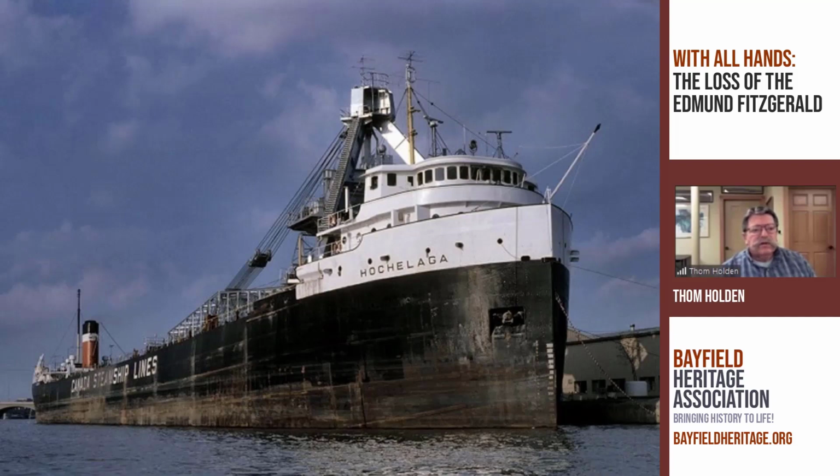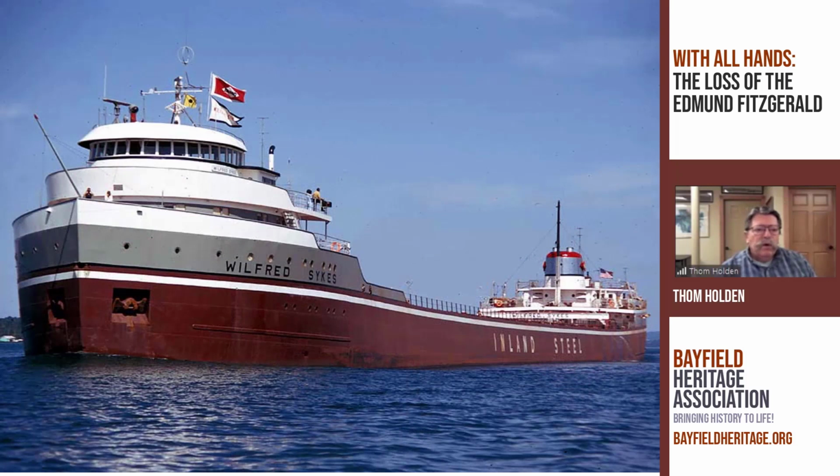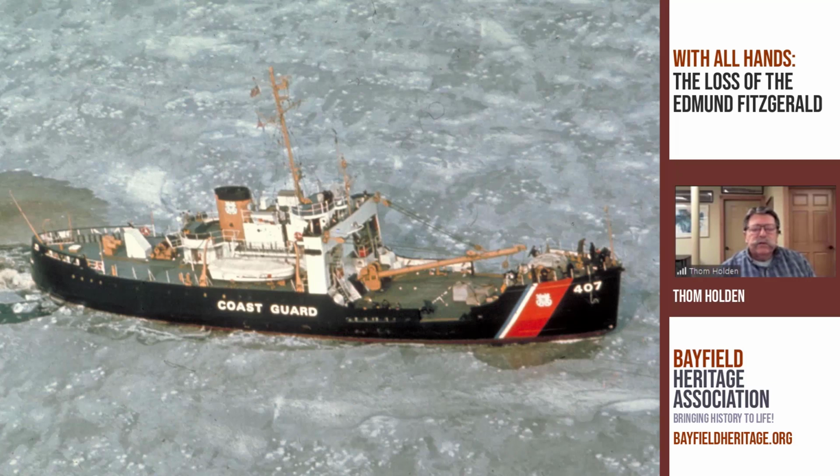Two boats that were above Isle Royale waiting out the storm were the Roger Blough, 858 feet long, 105 feet wide. It's like a tank when it's coming down the lake. Very stable. They came down to become part of the search, as did Captain Paquette's boat, the Wilfred Sykes. So again, these are the boats that are actually doing the search. The closest real Coast Guard search and rescue boat available was the Coast Guard cutter Woodrush, 350 miles from the accident scene, stationed in Duluth, Minnesota. And they were able to get underway remarkably in about 45 minutes to an hour.